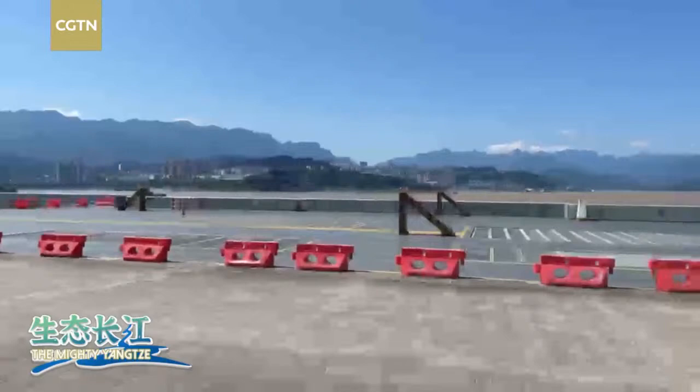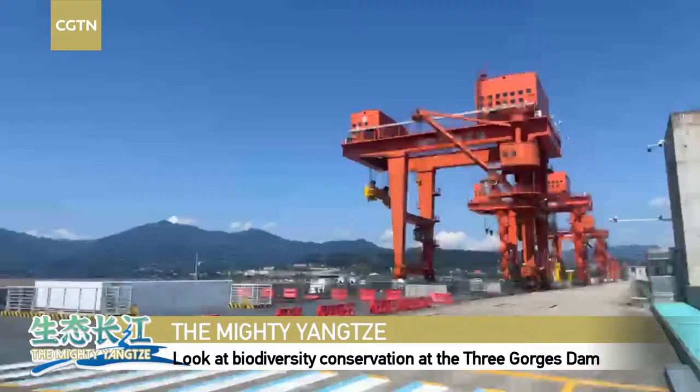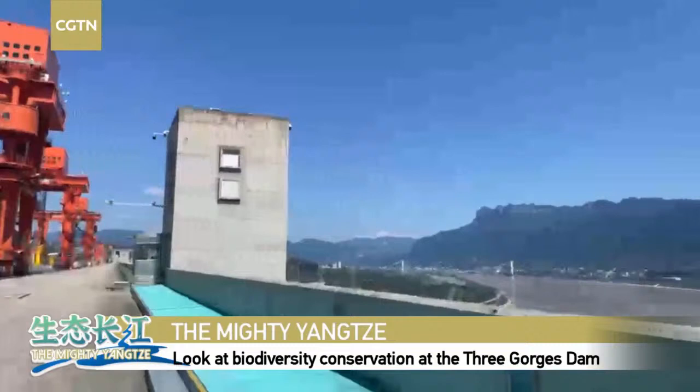She's working for environmental protection. Sometimes they can open more turbine generators, putting them into operation to increase the volume of water flowing downstream, which may help more fish breed downstream. When they open the floodgates, yeah, I bet that is quite a sight.